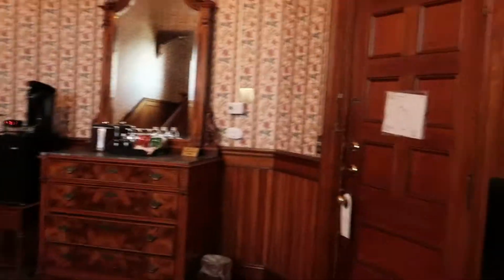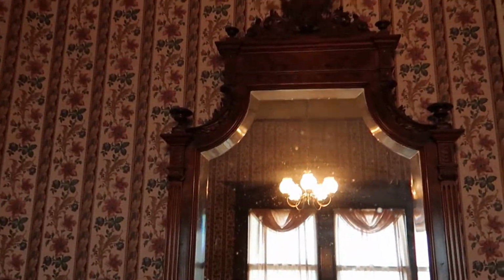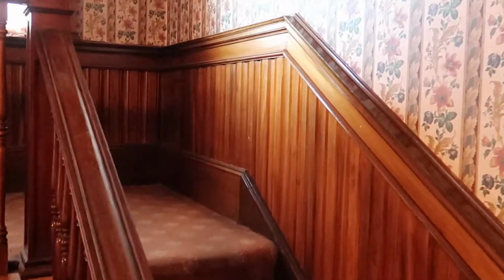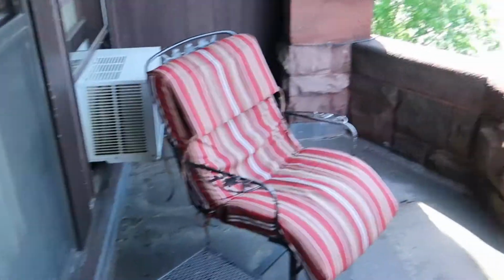A nice little bathroom. Looks like a typical hotel bathroom. Hello. They even left us a couple of chocolates on the pillow. This is an enormous dresser with a huge mirror and bureau right here. We have this staircase that goes up to the grand reveal. Looks like we got a nice balcony.